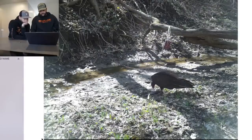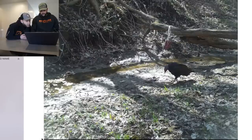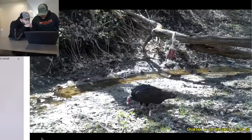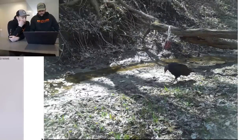Oh, yeah. So turkey vulture is all horny. I don't think I've gotten a turkey vulture or a crow. Was that the fish he was eating? Was he munching on the fish? Yeah, that's oh, yeah, he is eating the fish. So he likes the fish. So something drug that out of the water.